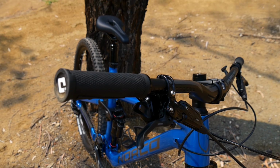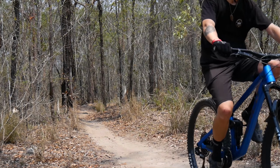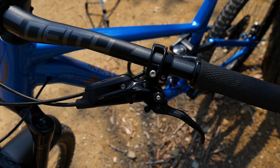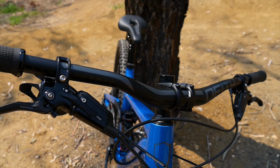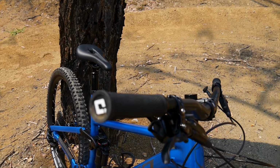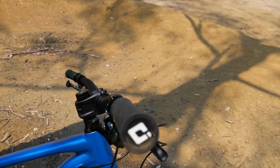So this is the top of the line alloy model, the A1. Starting up in the cockpit, we've got your Code RSC SRAM brakes, which are a 4-pot brake. They have contact point adjust, and I haven't ridden them before, so I've only just bedded them in. They feel really good, great modulation, so keen to give them a bit of a rip. I've got the Deity bars up top as well. Depending how you pronounce it, that might be wrong. I've also paired them up with ODI grips, but they do come with the really nice Ergons that everyone seems to love. They didn't feel too bad, but just as a personal preference, I always put these ODIs on.